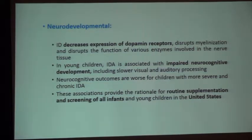And that was the rationale for the routine supplementation and the screening of all infants and young children in the United States. But when they copied this and did it in Africa, it resulted in a lot of infections. So there shouldn't be mass treatment of iron deficiency anemia without making sure that these children are not free from infection. Otherwise, we can have devastating results.